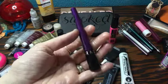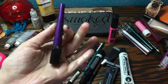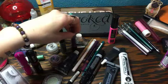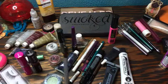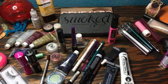Some liquid purple eyeliner. I have used this a lot. It's not as difficult to work with as the black stuff, probably because it's not as saturated. So if I mess up, it's not as big of a deal with the purple stuff. Got a Jordana dark lip pencil. It's the only lip pencil I have. Works great for dark colors.